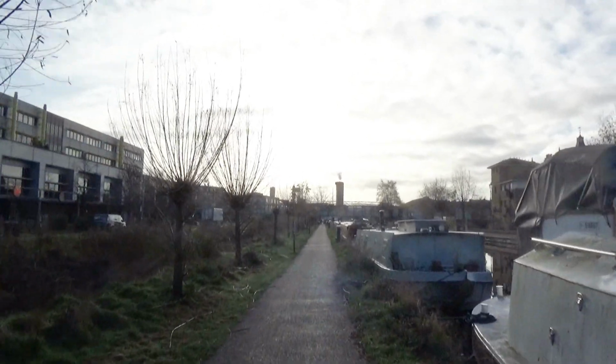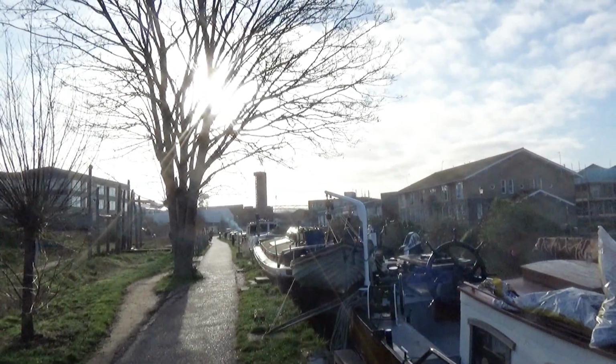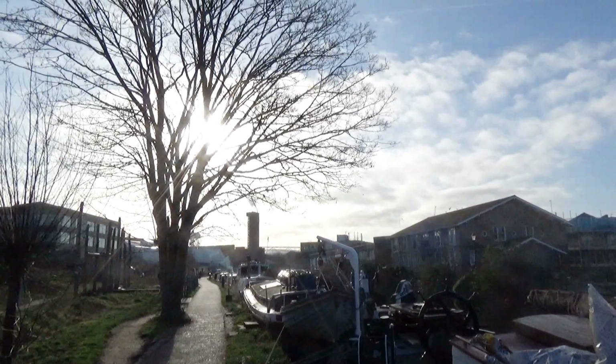We are going to get a bit closer to that before we move away from the Lea Navigation along the Northern Outflow Sewer, on top of which is a green walk, apparently.